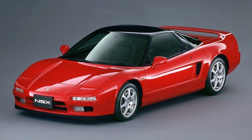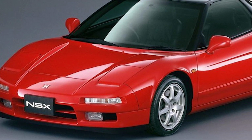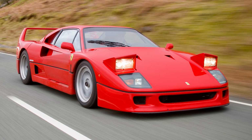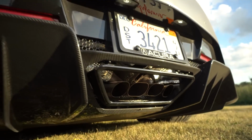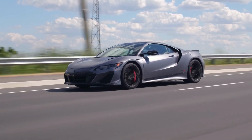Comparing this to the original Honda NSX of the 1990s, it's looking very different in my opinion. The 90s version had a lot of similarities to, say, the Ferrari F40, with that kind of square edges and box style shape. Well, the whole thing looks kind of square if you ask me. Acura seems to be copying the trends of other sports cars with a very similar design to McLaren's for sure.